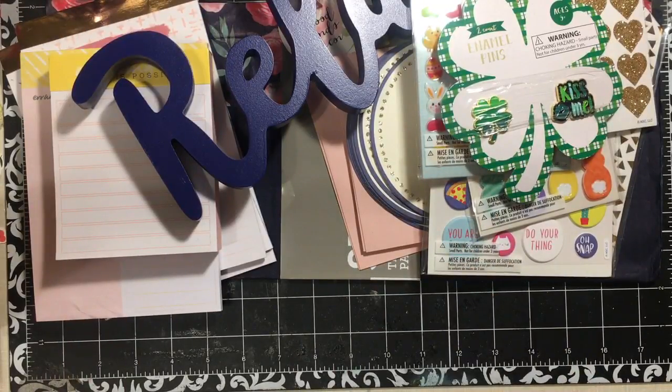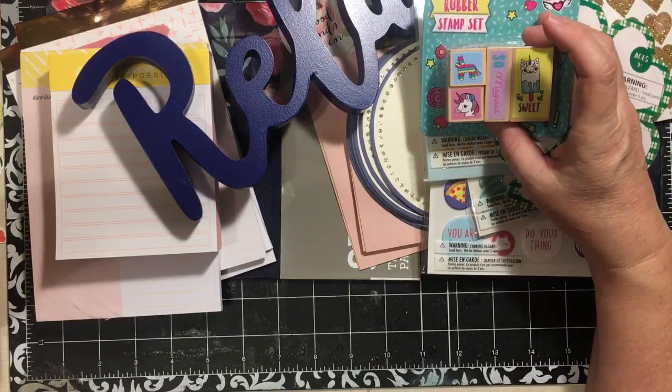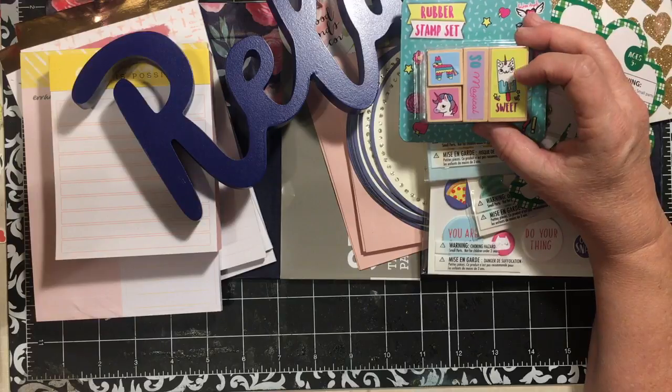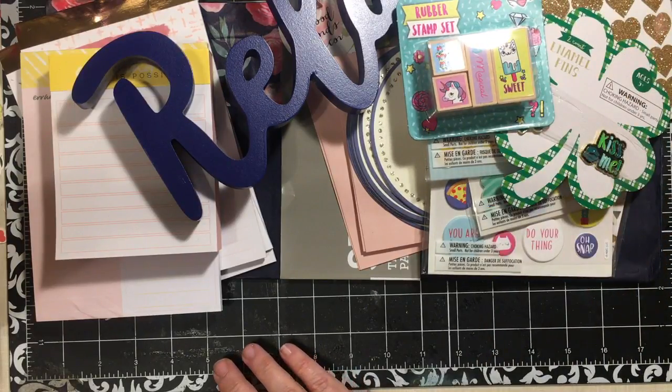We're finally bringing out our regular stuff. Everything's been put away since Christmas. I got this stamp set that has the unicorn and the piñata. It says so magical, and it's got this little unicorn kitty popsicle thing that says sweet.